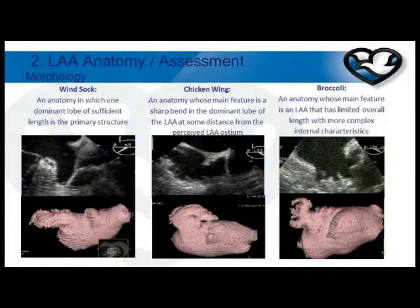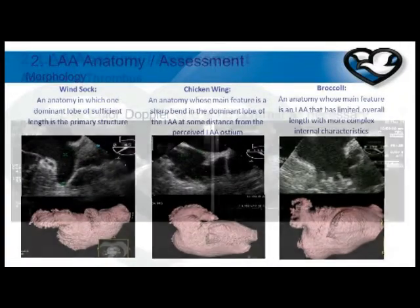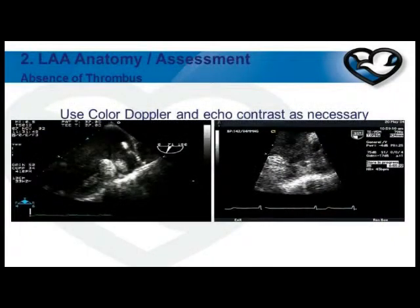And then the third one is lumped into broccoli, which just means it's really complicated, with lots of little fingers. And these are variable. Some of them are not bad, if there's a little lobe we can get into and anchor the device, others can be challenging. You can use contrast echocardiography as well. I don't think that we've ever had to do that ourselves, though.